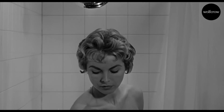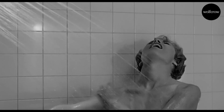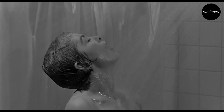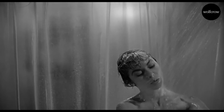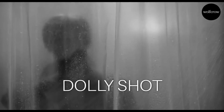Marion enters the shower. We know Norman has been watching her. You have to remember, audiences in those days weren't expecting a shocker of a scene and the leading lady to die at this moment. So Hitchcock lulls us into a false calm for a few seconds. Then changes to an unnatural angle where the door opens and we see the killer entering. The camera dollies in. When the murder happens, the camera hardly moves. There's lots of cuts but no deliberate camera movement for the sake of extending shots.